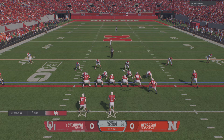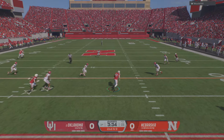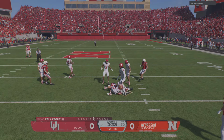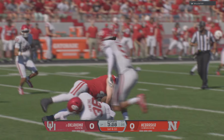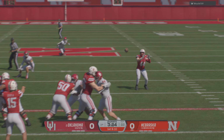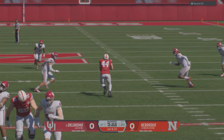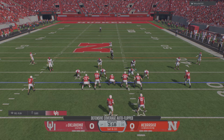It's 2nd and 9. To the air, it's Raiola. Fires to the tight end. Makes the stop at the 32, but he picks up 10 on that play. Oh, just a really nice catch by the big tight end. Throwing those mitts up there, catching the football. They'll snap this one from the 32. It's first down.